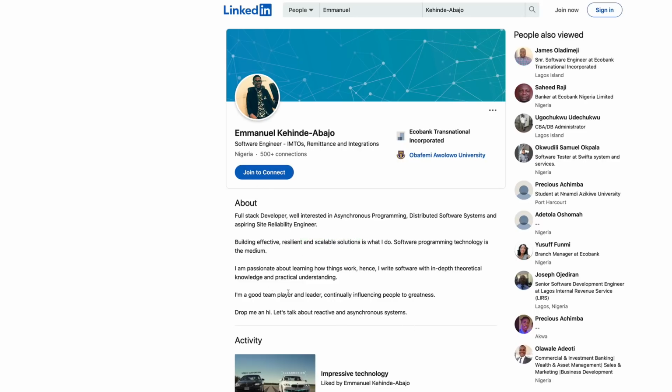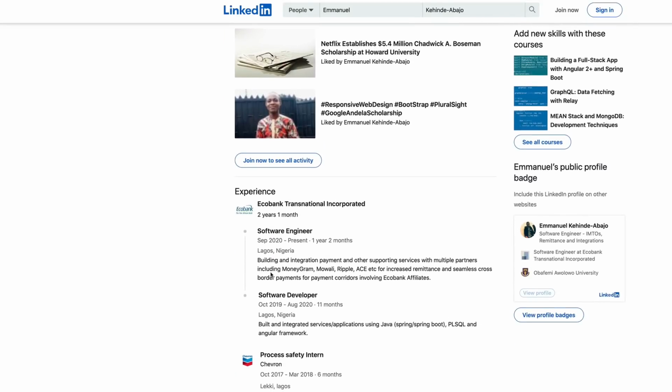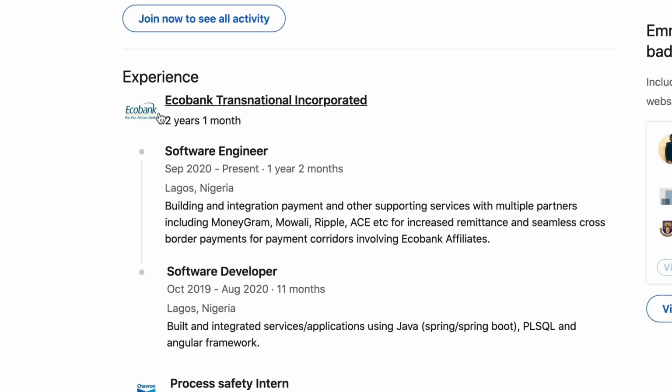So this guy, a coder here, looking at his LinkedIn profile, you guys can see that he is currently working at EcoBank Transnational Incorporated. And his job description there, building and integrating payments and other supporting services with multiple partners, including MoneyGram, Mawali, Ripple, ACE, etc., for increased remittances and seamless cross-border payments for payment corridors involving EcoBank affiliates. Ripple listed here in this description.